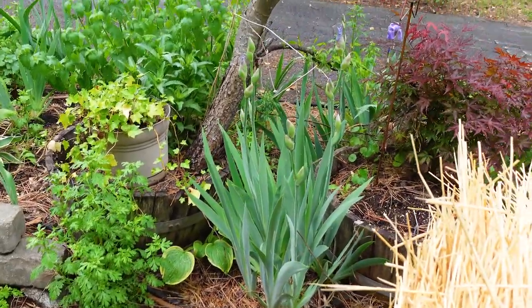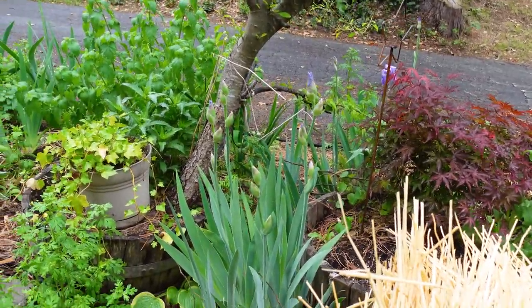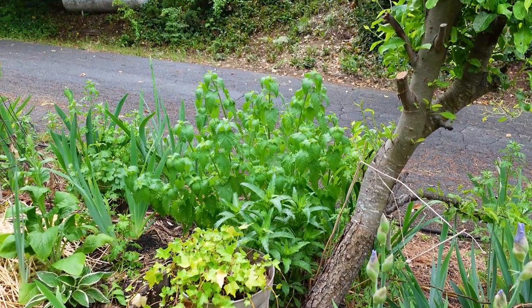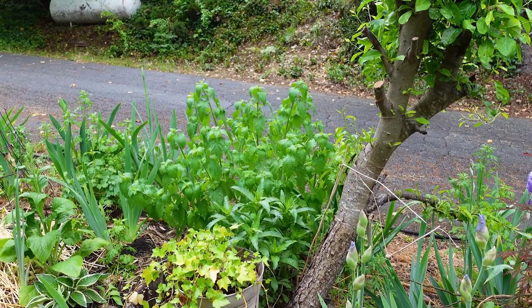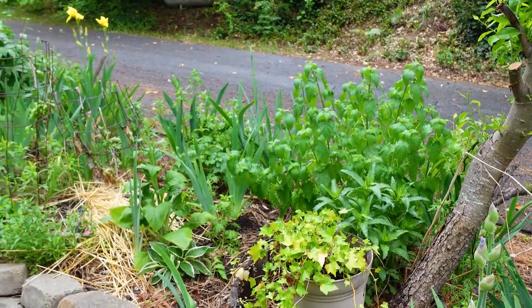These were just some iris I threw down, so they'll come back up. I'll let them bloom first. I'm a sucker for letting things bloom. And over there, that is another Nepeta. That is a very tall white one that a garden friend gave to me. And I do love it. It hasn't taken off or thrown out seeds that I know of.